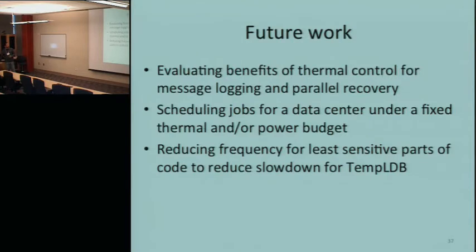In future work, we plan to evaluate the benefits of temperature control for message logging and parallel recovery for fault tolerance. And we are also planning to work on scheduling jobs for data centers under a fixed thermal and power budget.